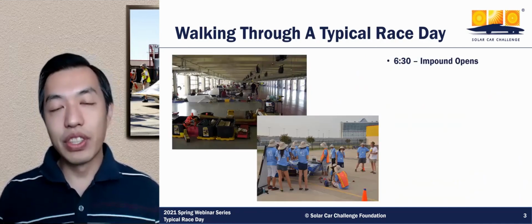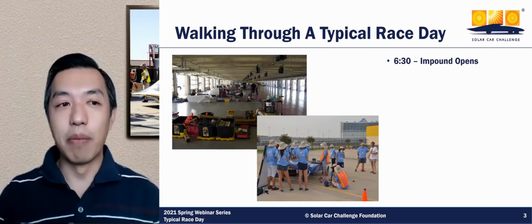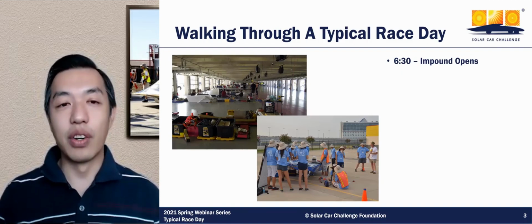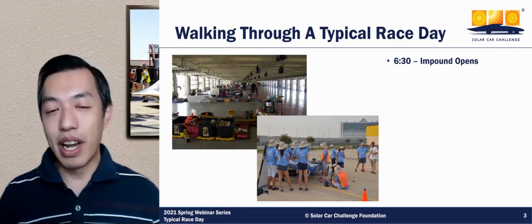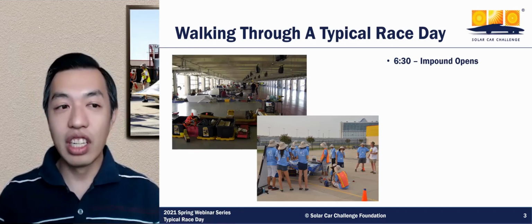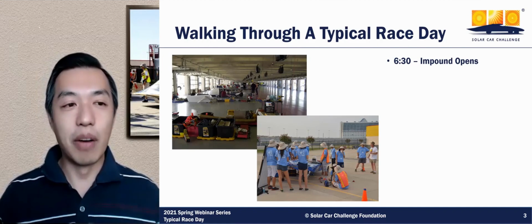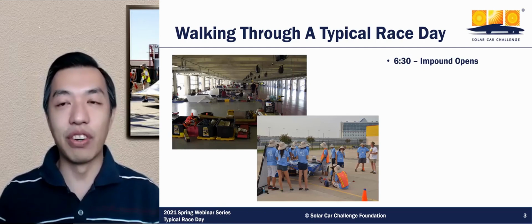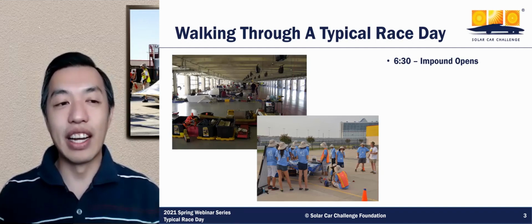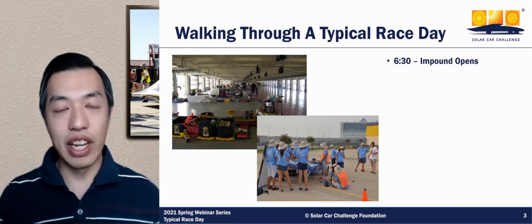So when we first get started, we get started at 6:30 in the morning. That's basically when you will have access to your cars. Between when impound closes and impound opens, you are not allowed to access the car. And so we basically say, you've got to leave. We close all the doors, and we secure it with our security folks, just so that you guys can get some sleep, and so that we can just maintain the security of the location.